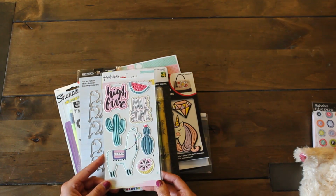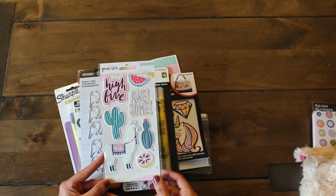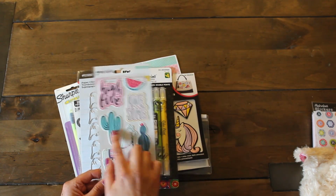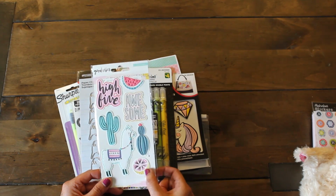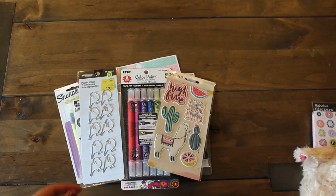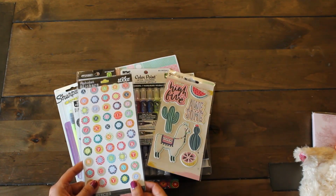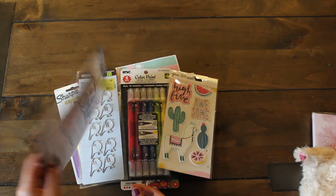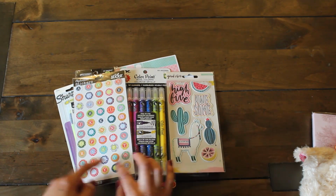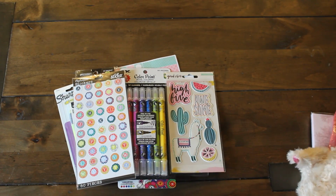Oh my goodness. The girl who knows me so well, we have our love for llamas and love the cactus. So cute. This is so adorable. Love it. And more of the alpha stickers. Can always use this in our snail mail. So we have stickers by Sticko, and you get 50 pieces.